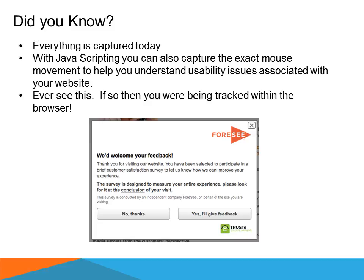Because again, what they're going to do at the end of the session is ask you to rank your experience on the website. And if you do not give it a good experience, more than likely they're going to play back your mouse movements and what you were doing to see what might have happened and what might have caused that bad experience.